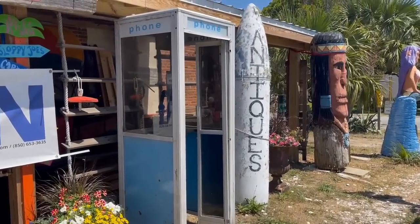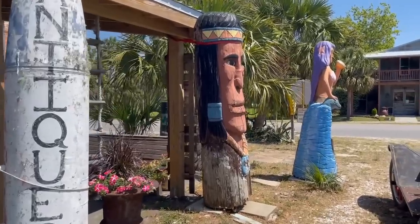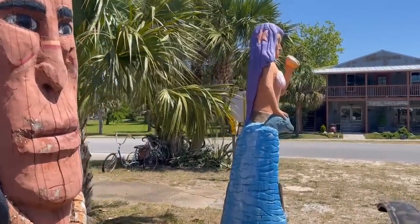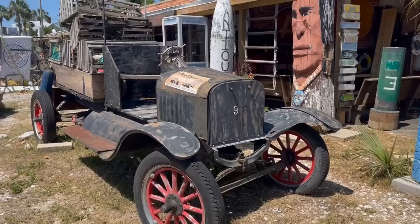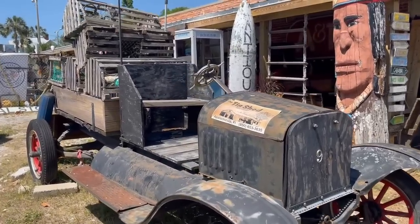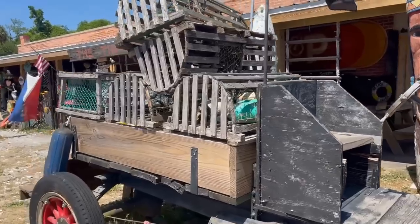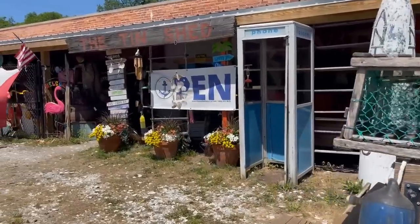And 1982 is calling. Have not seen one of these phone booths in quite a while. I really like the interesting, not only nautical and seaside items, but unique finds here today. And there's another vintage car, number 9. And I think this is such a neat visit. I didn't purchase anything here today, but I did learn a lot, and that's worth something too.